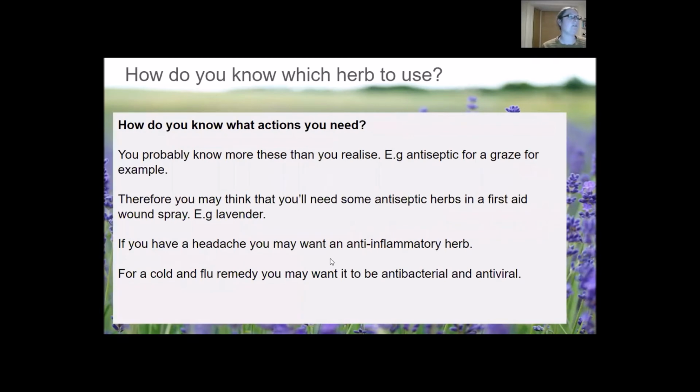So how do you know what actions you need? You probably know more than you realize. For example, antiseptic for a graze, and therefore you might think, oh, you want a herb that's antiseptic in first aid, and so lavender has an antiseptic action, and therefore that's one that you use.